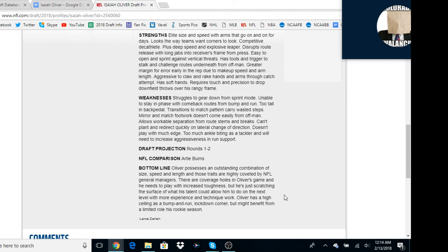Again, I have to put a bias warning on this, as I am a big Colorado fan, and when we do the Gallup video, there'll also be a bias warning with that. Well, not really as much with Gallup, more with Oliver, but I think he's a first round player. He's a first round player for sure. I'd say mid-20s.